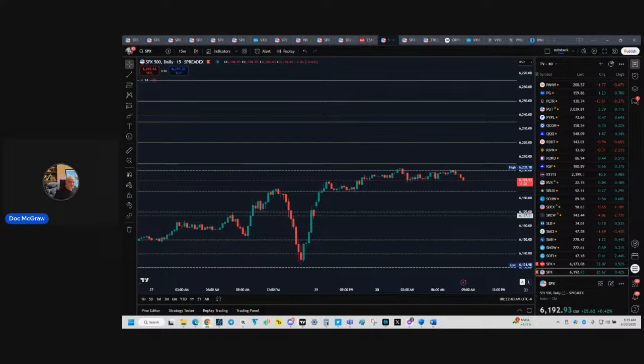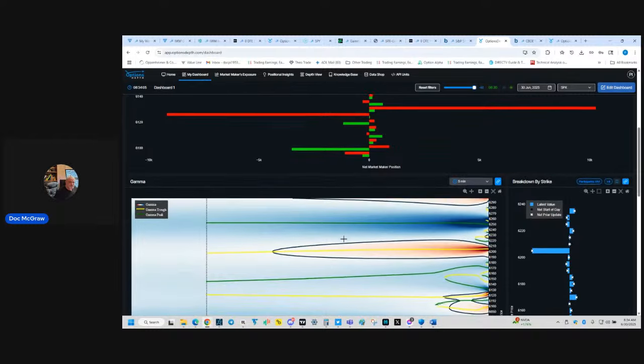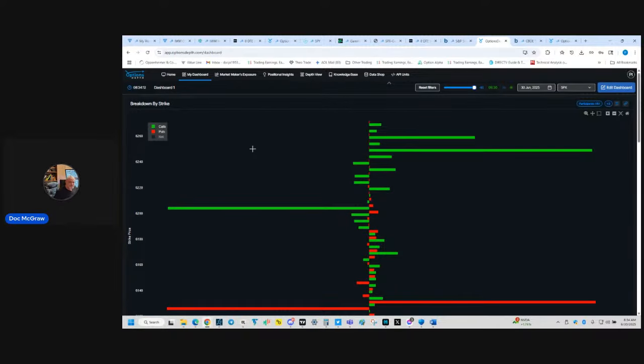Let's see what we got here. Yeah, we're going to get to that because I'm seeing things that don't align with what I thought I was seeing before, but we'll figure it out here. Let's go to the options depth. And let's start with the heat map. We're going to start with the heat map today.